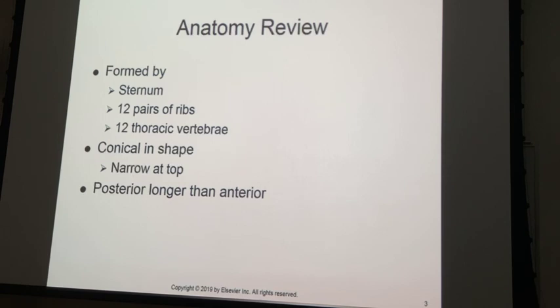So the ribs, or the bony thorax, is formed by the sternum. You got 12 pair of ribs. We tend to not refer to them as individual, but rather in pairs. So as far as bones go, you got 24. And in some patients, you remember talking about cervical ribs, I have accessory ribs as well. So some patients will actually have 13 sets of ribs. That's pretty rare, but it does happen. You got the same number of thoracic vertebrae as you have ribs, so you got 12 of those.